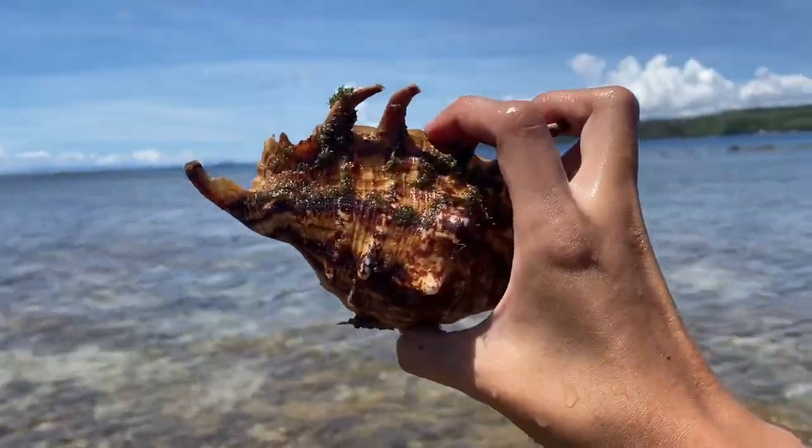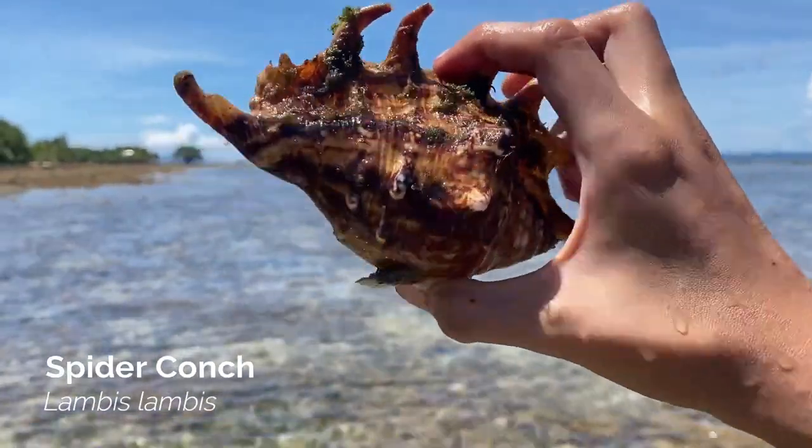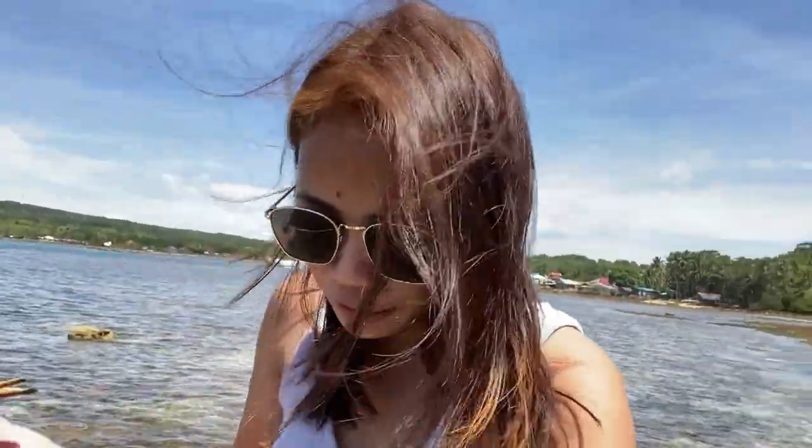See that? Our local term for this is saang. Here you go. Here's a fun fact about spider conch or saang, guys. These are actually vegetarians. So that means they only eat marine plants and nothing else. It's kind of interesting, right? That these animals, they don't eat animals. They're vegetarians of the sea. So if you don't know that, at least now you know, right?